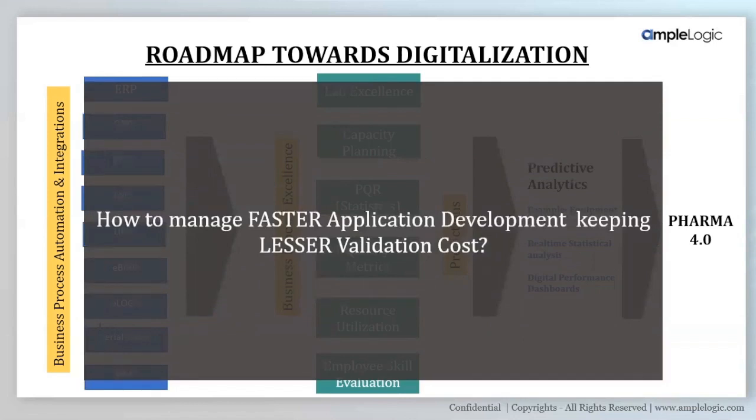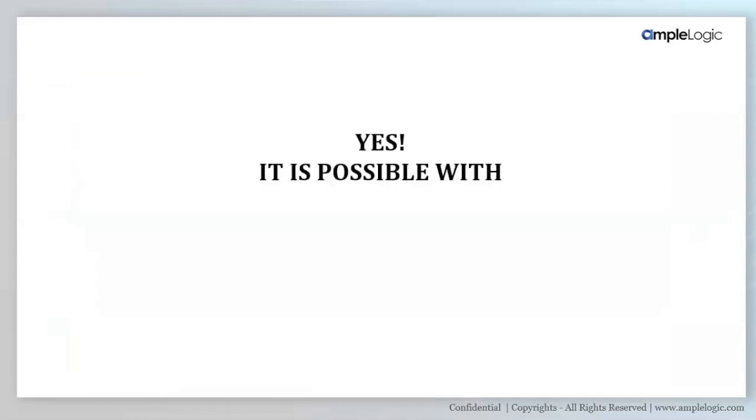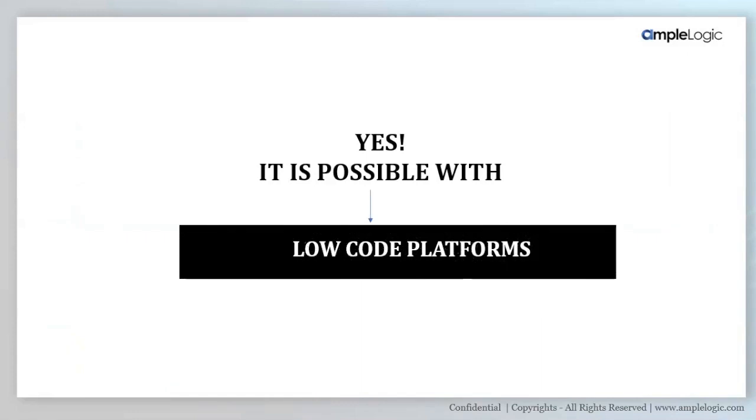So now coming to this, yes, you wanted to have a good amount of business process excellence systems. You wanted to build, or you would like to get some new business process automations. But still, the question is that the time it takes for development and the time it takes for validation is very high. So this is a major challenge in the industry. Now, how can this be addressed? This can be achieved with low code platforms.